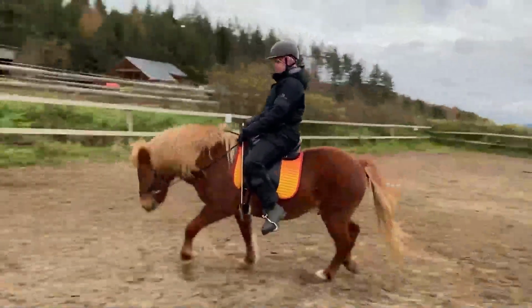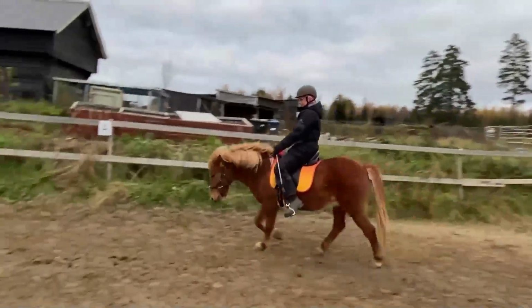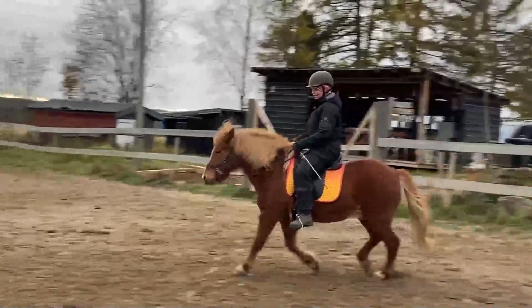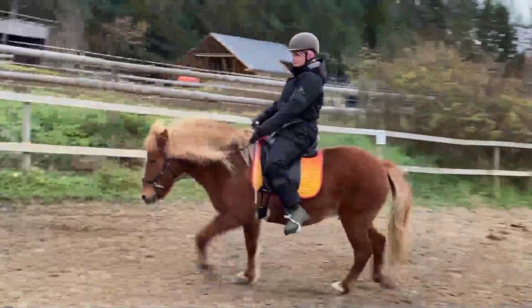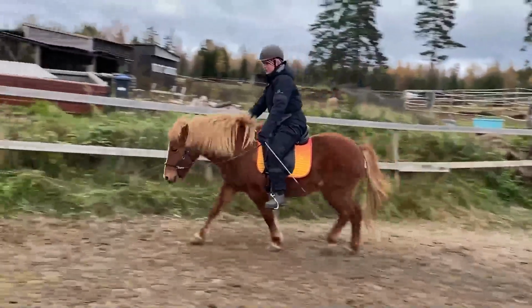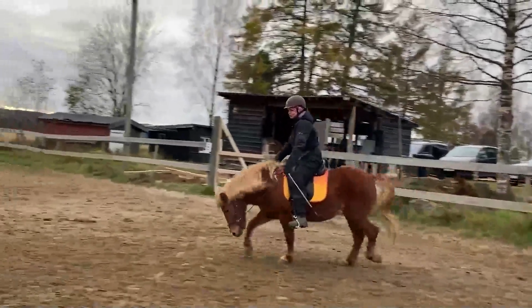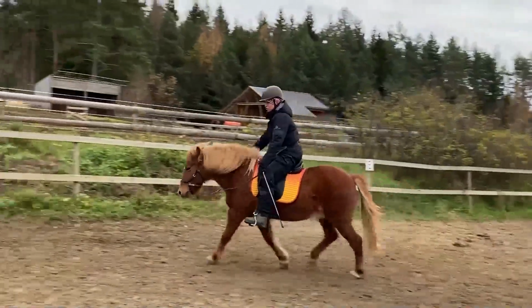And now you'll see that she starts moving and she goes in and out of being much more connected through the lumbar spine. You can see the abs are properly on almost all the time. It hasn't got that broken line underneath. Yeah, much, much softer line underneath. And sometimes the back drops so much that the rider is almost unable to keep her seat light.